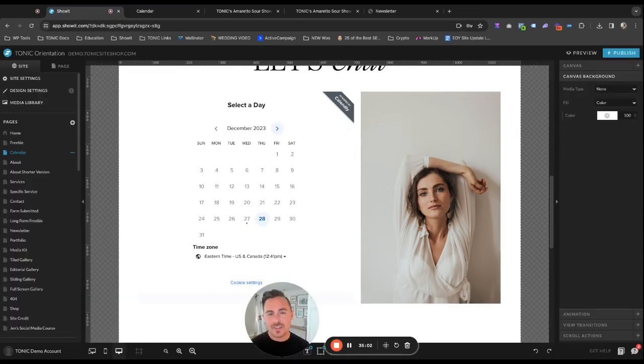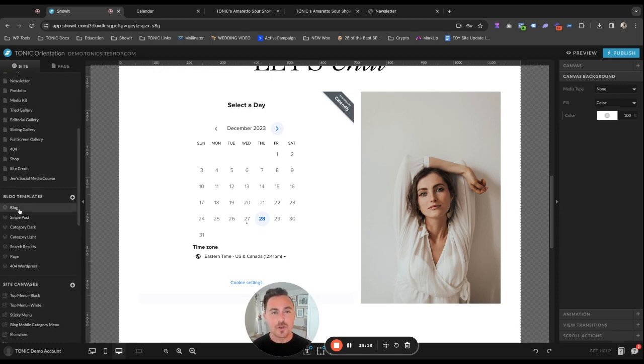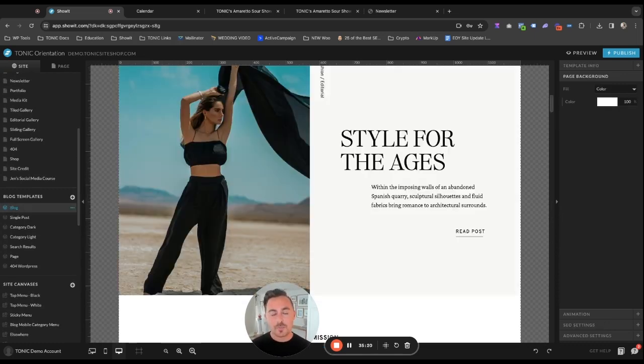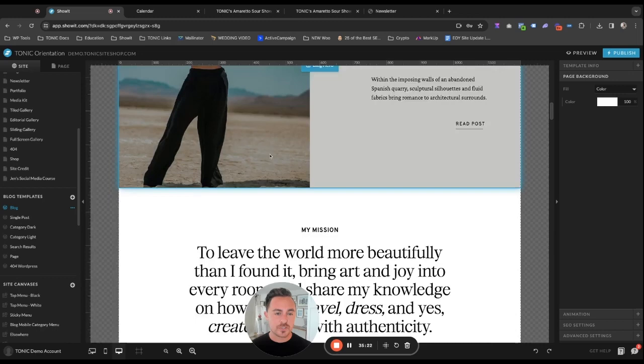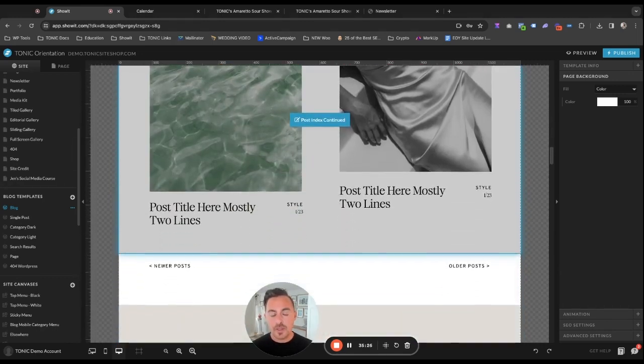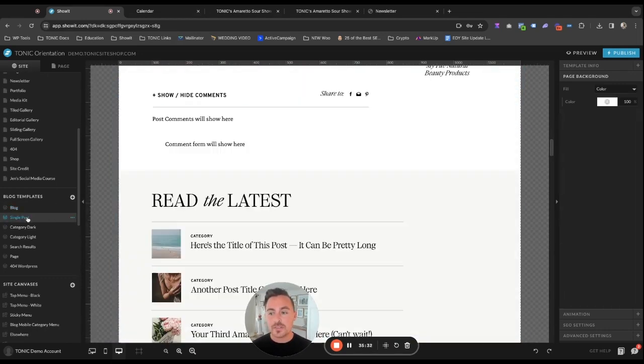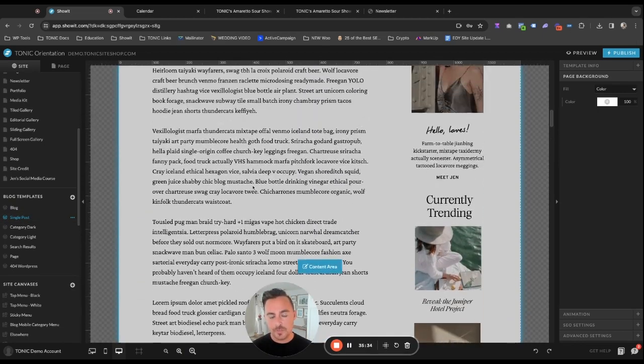All right, last but not least, one of the most common questions we get is, how does blogging work with Showit and Tonic? With every single Tonic website, you get blog templates. So these templates are your blog list page. This is going to be kind of like your blog homepage, right? People can scroll through your blog posts, and then they can click on one. And when they click on one, that's going to take them to the single blog post.